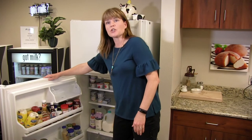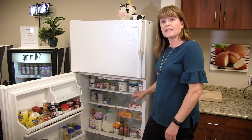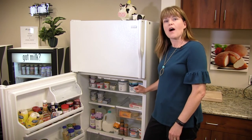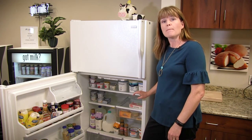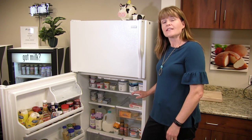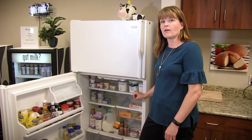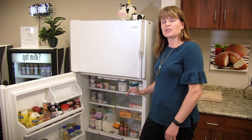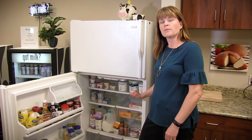Your refrigerator should be set between 35 and 40 degrees to maintain quality of dairy products. Yogurt should be stored on the top shelf. Butter should be stored on the middle shelf, not in the door. Cottage cheese and sour cream should be stored on the bottom shelf, as well as milk. Don't store milk inside the door. It should be placed on the bottom shelf to keep it as cool as possible.